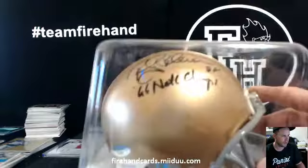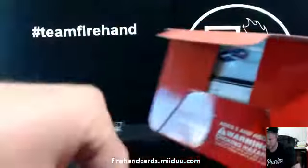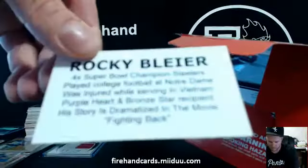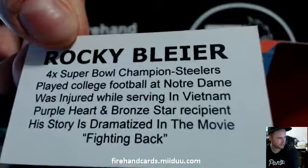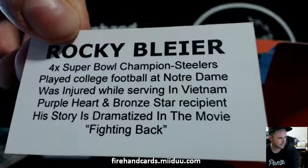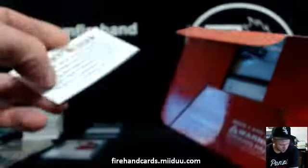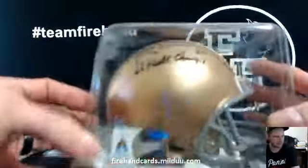Rocky Blyer. What NFL team is Mr. Blyer most notable for? Played the longest. Steelers, 4-time Super Bowl champion with the Steelers. There you go. Going to the Steelers. Panther Homer 82 had a nice break. Got the green laundry tag out on the Rocky Blyer helmet.